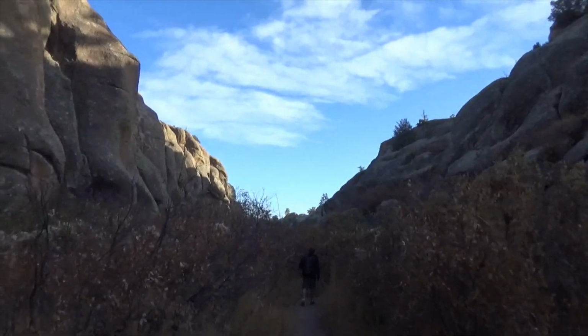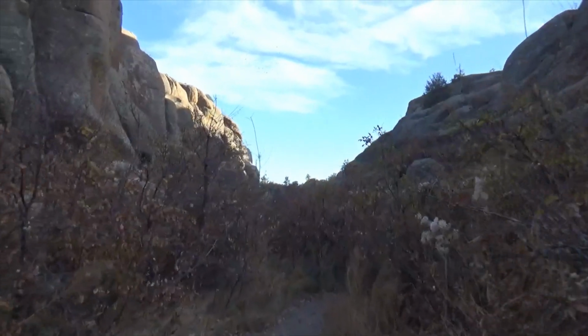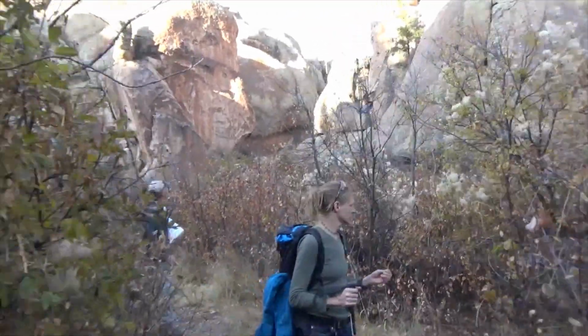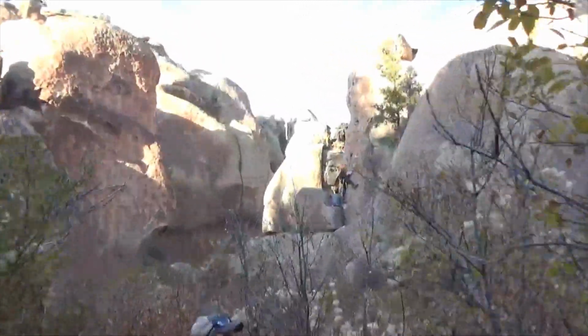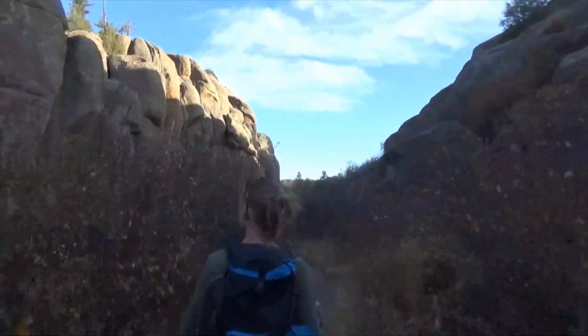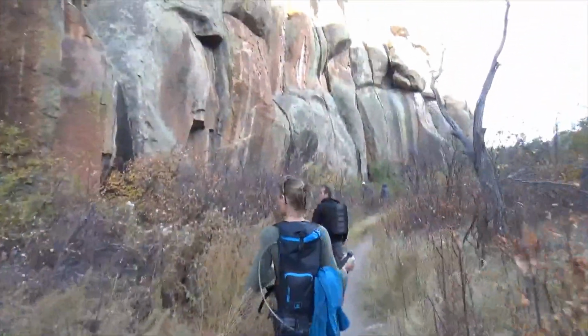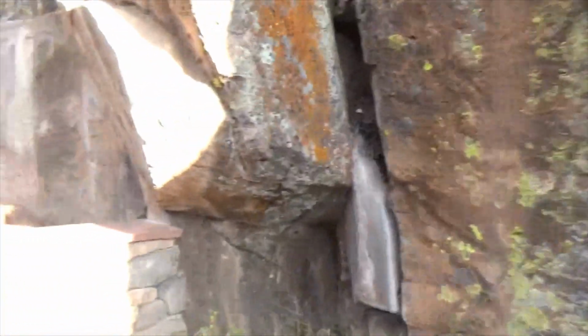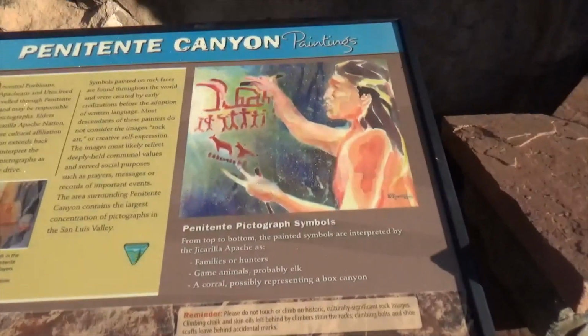Sunset and it's getting chilly in Penitente. Tons of climbers in here. And that's Japanese wisteria, that fuzzy stuff, I think. It's an invasive. Rock shelter. Come to the end of our journey. About 5 miles round trip. It was a fantastic day. And we're back where we started at the Penitente Canyon paintings.